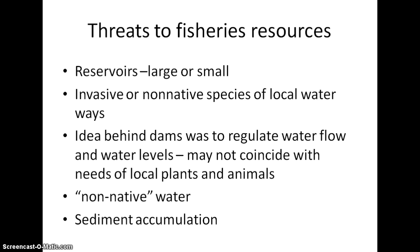The sediment accumulation in the reservoir has a huge impact on the fisheries. And there are invasive and non-native species in the local waterways. They could be hitchhiking rides. I mean, you could be talking about mussels. You could be talking about even non-indigenous species like the brown trout or the rainbow trout, which make the Arkansas River one of the top 100 places to do trout fishing in the U.S., but they're non-indigenous species, so that could cause a problem to the local fisheries.